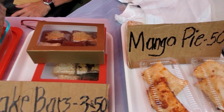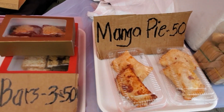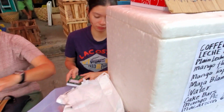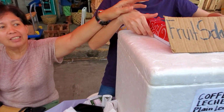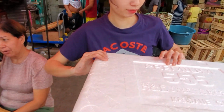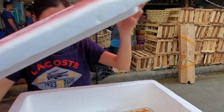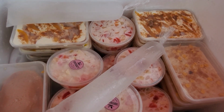And then they have these homemade mango pies here also. Just under $1. Salads inside. We have mango. Oh, and you have fruit salads too, huh? Yeah, fruit salad. Oh, okay. Can I see the fruit salad? Okay. Oh, that looks good.